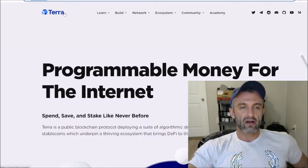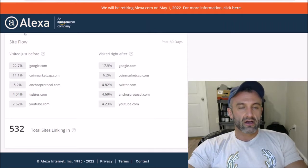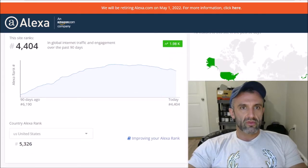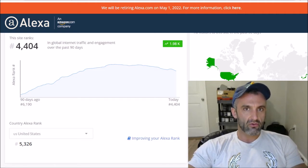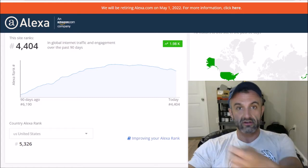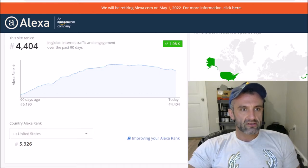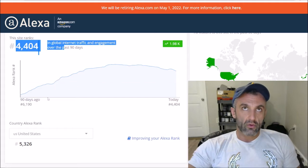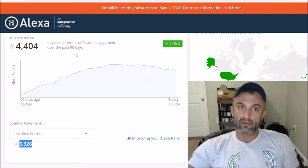So if we take the Terra Luna website and bring it over to a site called Alexa, which is, yes, an Amazon company, they basically just rank websites. They have data analytics and share that, and you can pay for a subscription, but there's the free option here, which allows you to see how the site you put in ranks relative to all the other sites tracked on Alexa. This is the world ranking for Luna's website based upon traffic, page views, time on the page, etc. In the United States, they're at 5,300. So we see that Luna is actually more popular outside the United States.